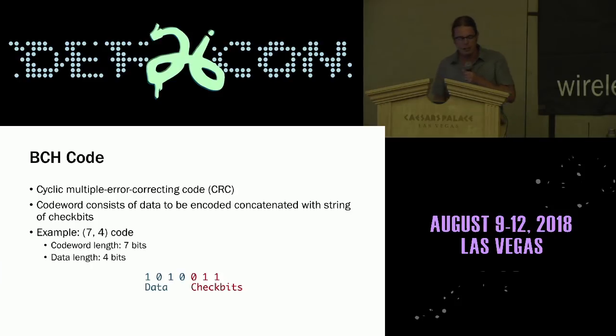All right, the BCH code. If you just want to know what the data contains, you can just look at these fields. If you want to actually validate the packet, you need the BCH code. So BCH code is a type of CRC, forward error correction.